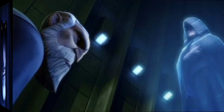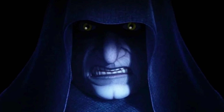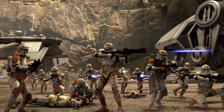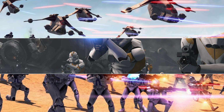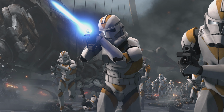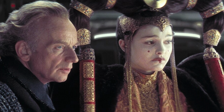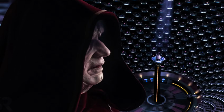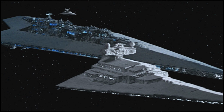He used the war to centralize power, eliminate the Jedi, and manufacture a crisis so vast the galaxy would beg for order. During the war, the Republic passed the Emergency Powers Act, granting Palpatine authority to bypass the Senate. He created the Grand Army of the Republic without public debate. This act, and the war it funded, would dismantle democracy from within.